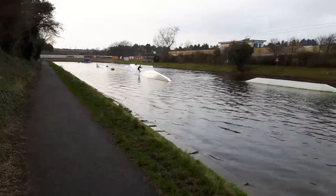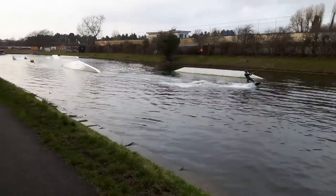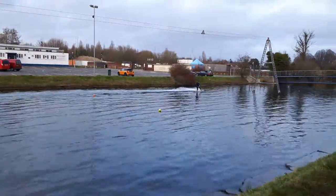What's been a nice mild afternoon today. Have a little wander around Hilsea Lido area. Some water sports going on there.